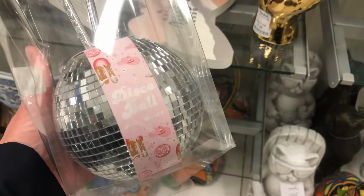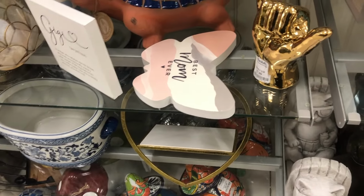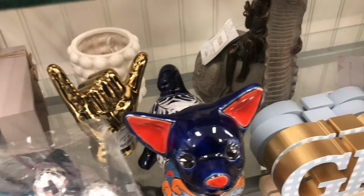Check out these pens, you guys. I like totally want these, but I'm probably gonna pass. I kind of want to get them though. Look at them. They're $9.99. How fun would that be to have on your desk?